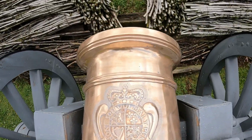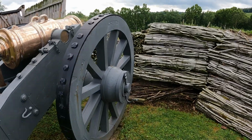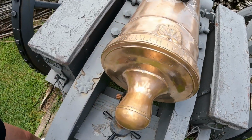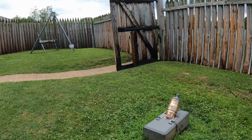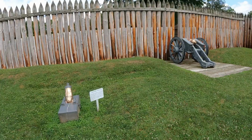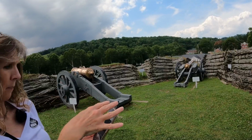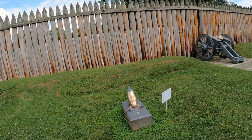1727. Wow, that's an older one. Chalche. I wonder what that means. That's probably French for something. You can Google it. Oh, okay, that's who made it. In Latin it means made me. Made me, I guess. So it made me in 1727, by whatever company made it, probably.